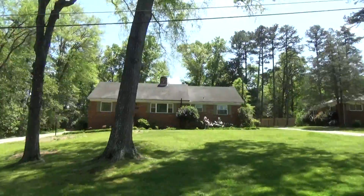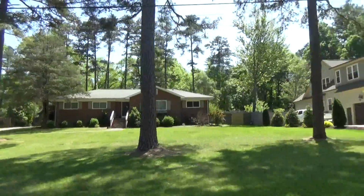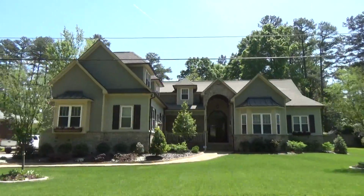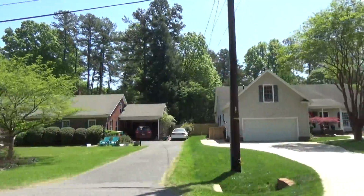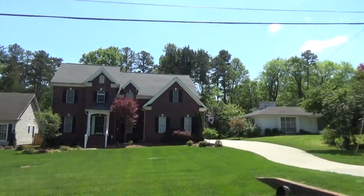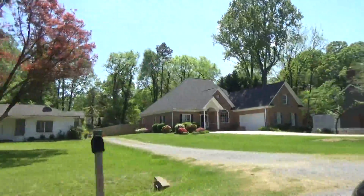Now, if you're the type of person that says, hey, I want to find a house like this, tear it down, start all over, I have relationships with builders. Look at that house. Somebody did just that on that lot because look what's next door. Yeah, I mean, that one's been there 50 years. I'm sure it's a great house, but there are houses like this one that are going up as well, and I can help you with it. So it's your choice. House like this, house like this.